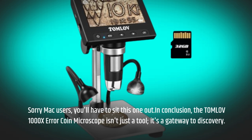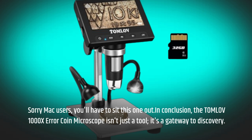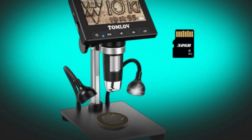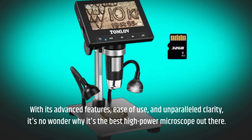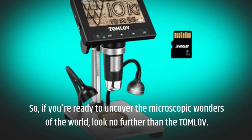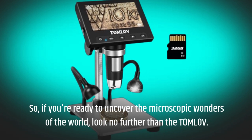In conclusion, the TOMLOV 1000X error coin microscope isn't just a tool, it's a gateway to discovery. With its advanced features, ease of use, and unparalleled clarity, it's no wonder why it's the best high-power microscope out there. So, if you're ready to uncover the microscopic wonders of the world, look no further than the TOMLOV.